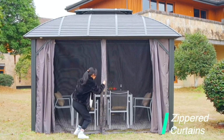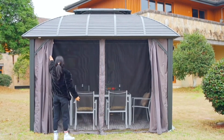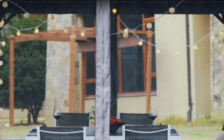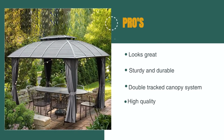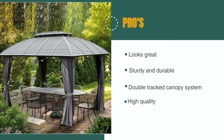It also comes with removable polyester curtains and netting to protect you from UV rays and bugs while adding more privacy, letting you enjoy your outdoor time even more. The arc-shaped roof design is more elegant and beautiful, and the rain flows down the curved roof without a problem. The pros are: it looks great. It's made out of rust-resistant reinforced aluminum, so it's sturdy and durable. The canopy system is double-tracked, so you can slide each layer, and it's high quality.